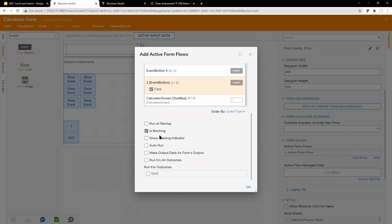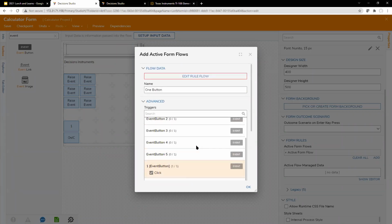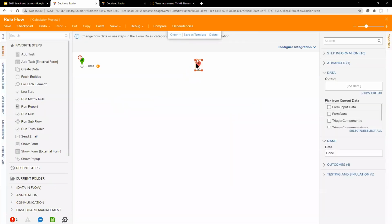Doesn't need to run at startup. I will say is blocking. I probably don't need it to run on those outcomes. All right, at this point, I can edit the rule flow. It's going to give me the new active form flow designer.